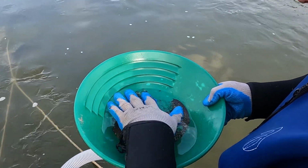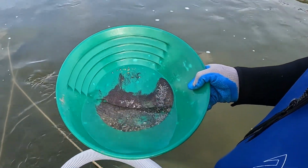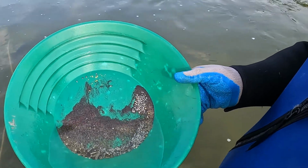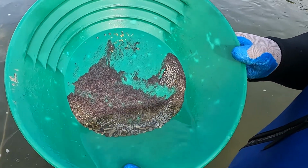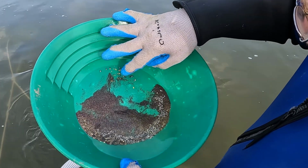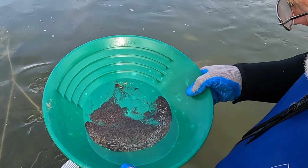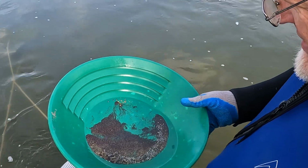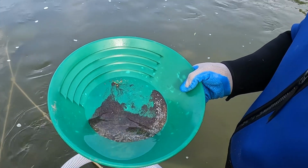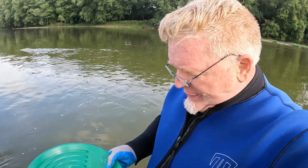It'd be nicer if my belt didn't break, but not too shabby. There's probably a little more coming on down. There's a nice piece. I got to get down and get me some more of that before this day runs out. Let's get some more gold.